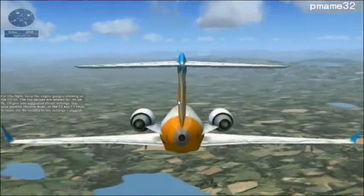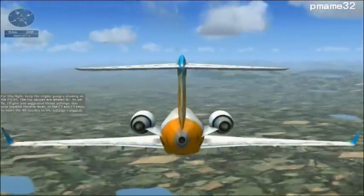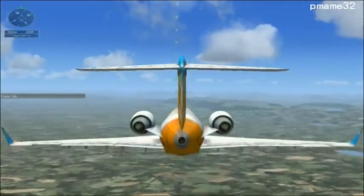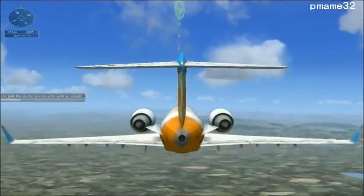Use your joystick throttle lever or the F2 and F3 keys to move the N1 needles to the settings I suggest. Flaps up. The pink line on the screen is the path we should be following.